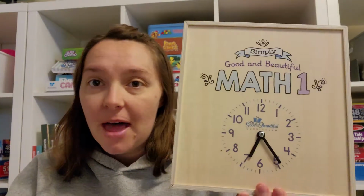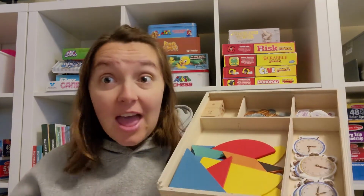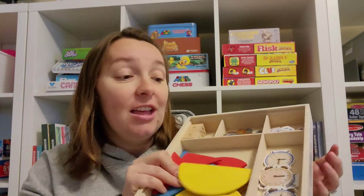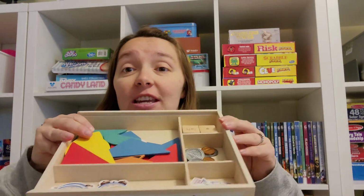And so I'm going to start with my daughter's. So she has Math 1 here. So this is her activity box. And everything that she needs for all of her activities throughout the entire course are in here. And there's not that many manipulatives, which is really amazing because last year there were a lot. And so storage was becoming an issue. But this is everything that she needs in this one box.